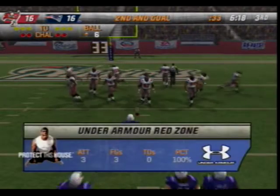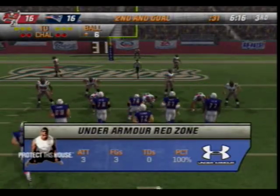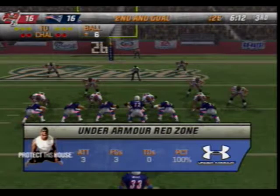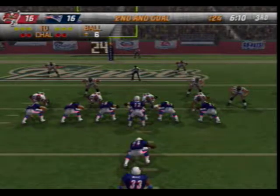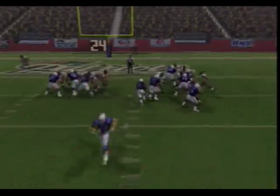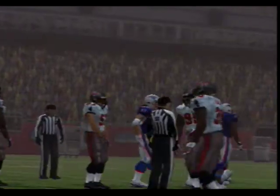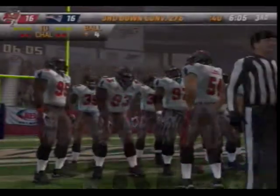It's second and goal at the 6. The Bucks with a 4-man front. Duncan comes in motion. Hand it off. Sloan comes up to make the play. At the 4-yard line, Morris takes advantage of a little daylight, picks up 3 yards.